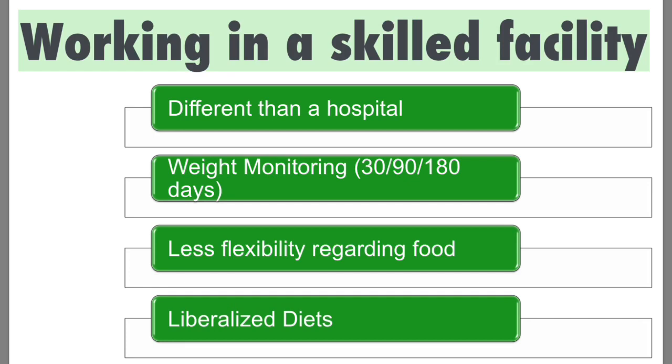There's less flexibility regarding food in a skilled facility. The best example that I can give you is with supplements. Many long-term care facilities have only one diabetic, one regular, one renal, and one clear liquid supplement, whereas in a hospital, there's a larger variety.